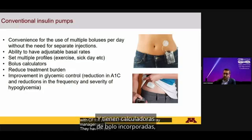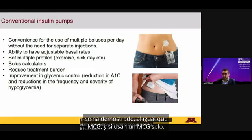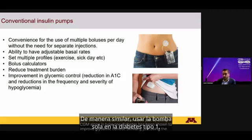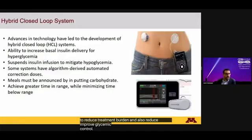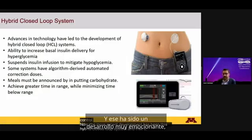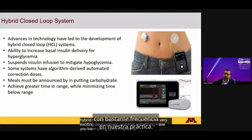They have inbuilt bolus calculators, which can really help with bolus dosing. It has been shown that using CGM alone in type 1 diabetes improves glycemic control. Similarly, just using the pump alone in type 1 diabetes has been shown to reduce treatment burden and also improve glycemic control. Now, the more recent development has been these hybrid closed loop systems, and that's been a very exciting development, and that's something that we've been using quite frequently in our practice.